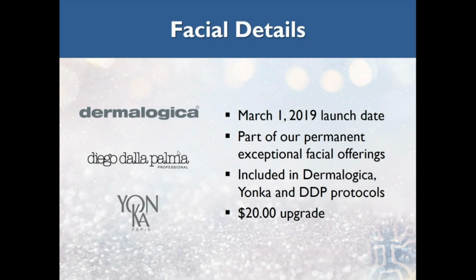The facial details. So we're going to be launching this facial March 1st of this year. It's going to be part of our permanent exceptional facial offerings. So this is not a seasonal treatment. It's going to be included in protocols for Dermalogica, Yonka, and Diego de la Palma. It's going to be offered at a $20 upgrade. So that's $20 on top of the classic facial.